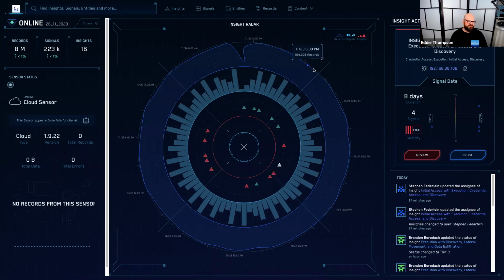But from this volume of records, the next ring in, these are the signals. So this is what would have been in a traditional model an alert, a correlation alert, something which has said, okay, this has pinged a rule, I want you to have a look at this. Now, we take this a step further, and beyond that, in this inner ring, these are the insights. The green ones here that I'm mousing over, these have been closed. So these have been addressed. The red ones, these are new.